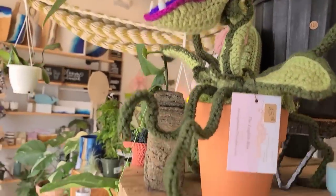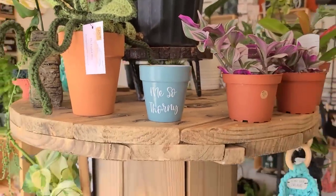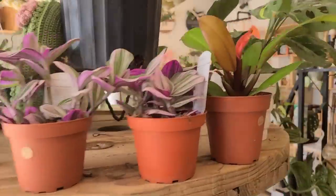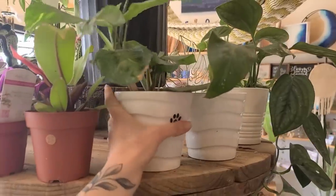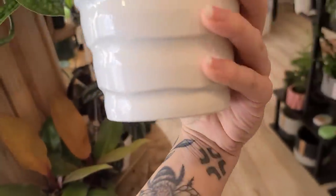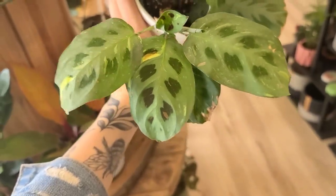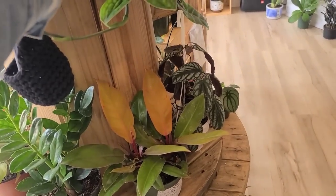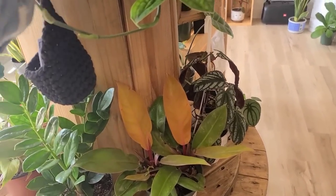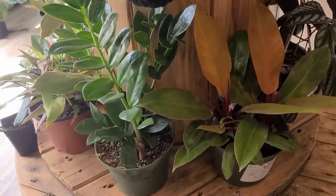Isn't that adorable? 45 for that. Really cute. Ooh. Variegated Maranta. This has been on my list for sure. I've been trying to find one at Home Depot, but no luck. I had one years ago and I killed it, but I'm way better at taking care of them now than I was before.